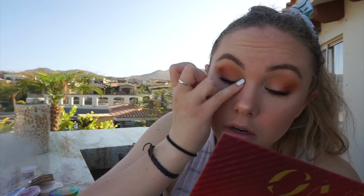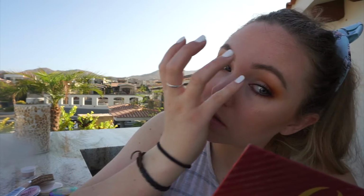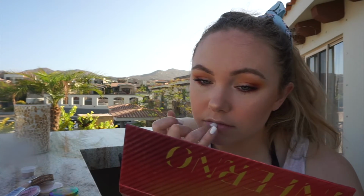Because Ulta does not have those deals. I'm gonna put a little bit of Spark in my inner corner. I thought this looked way too deep for my skin tone in a store, but I just ordered it online to get free shipping from Morphe. I'm gonna go back over with some bronzer.